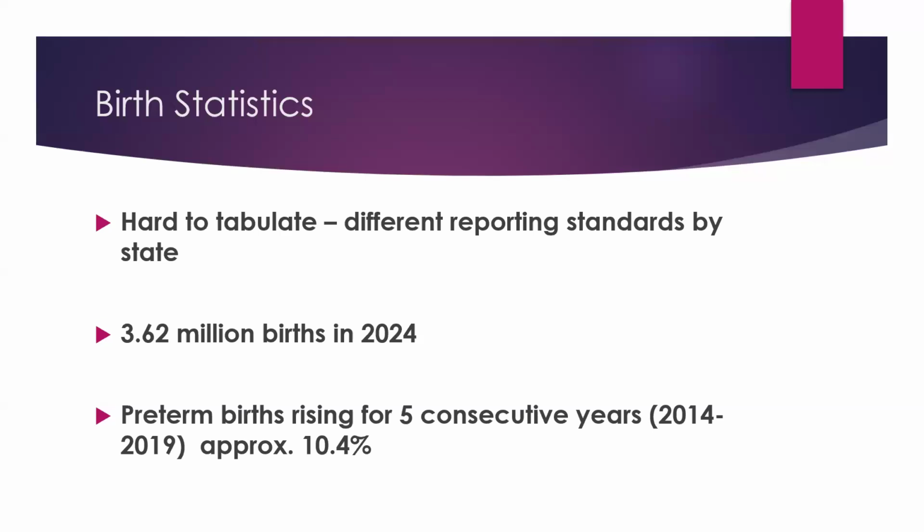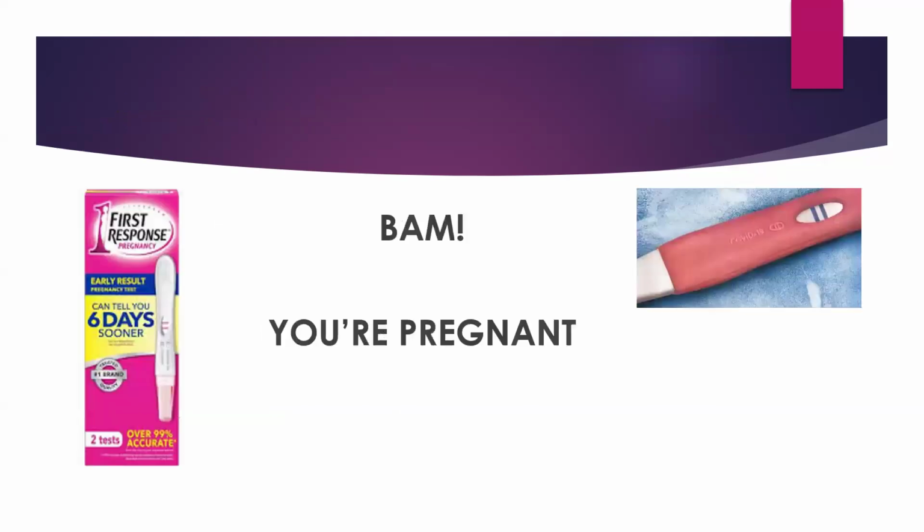But as best as we can figure out, there were 3.6 million births in 2024. That's a slight uptick. And what we also see is that preterm births have been rising for about 5 consecutive years. That's some old data now, but just over 10% of your births are preterm.